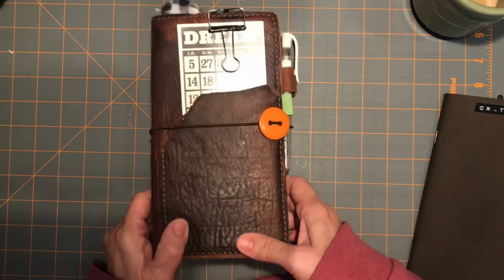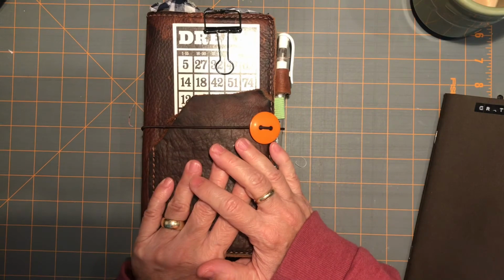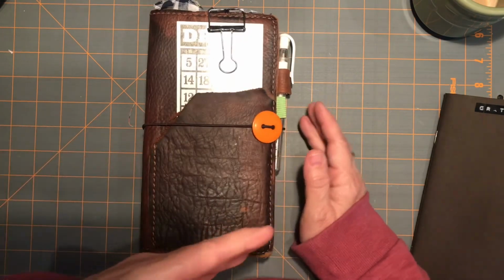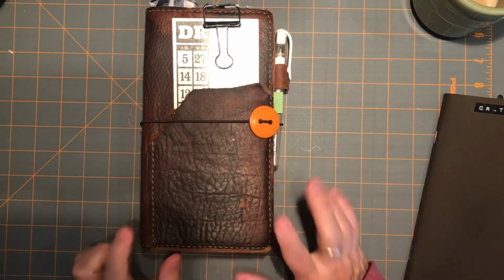And I know that my husband bought me a fountain pen for Valentine's Day, and I know that because I showed it to him and he said, okay, send me the link. And I know it because I saw the box come in the mail. So can't wait to get that.